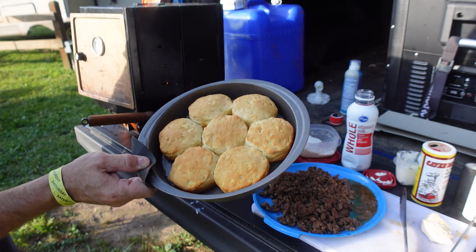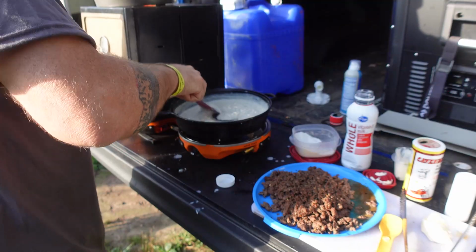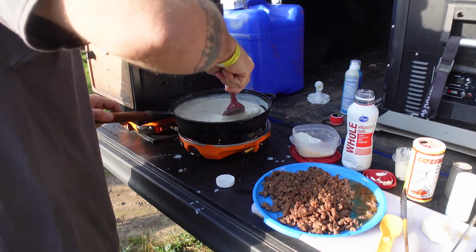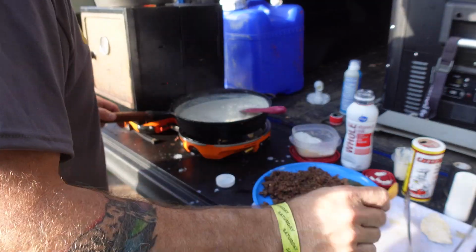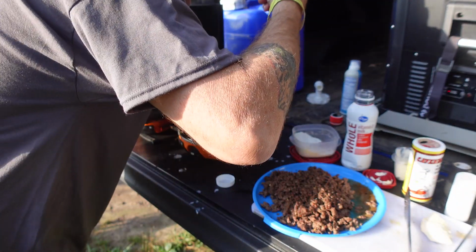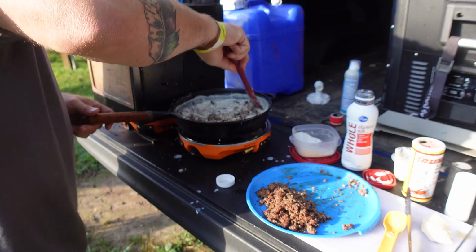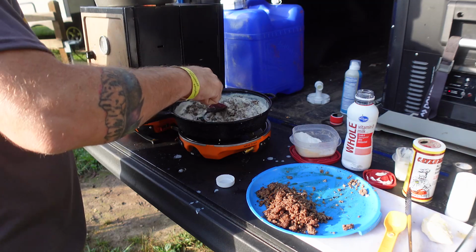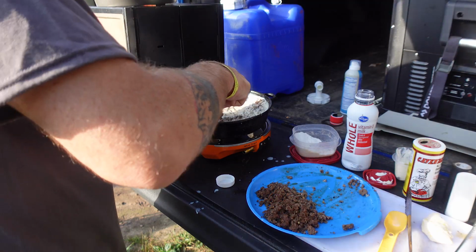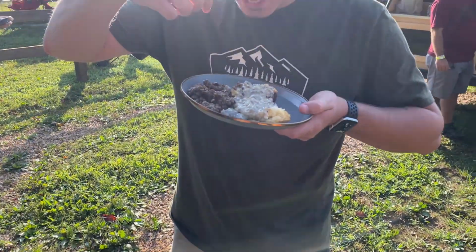There's some beautiful golden biscuits. Those right there. Bingo. It's ready. You like biscuits and gravy, don't you? I don't typically eat breakfast, but the deer sausage has a kick. It's good stuff. Thank you so much.